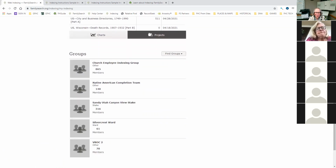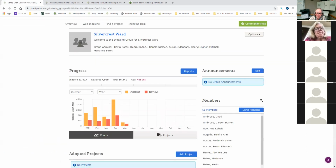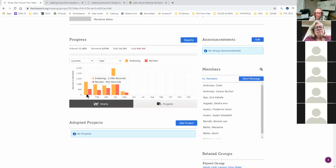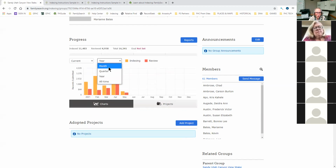Another thing you'll see is there's groups. I have a bunch of groups because of my mission, but each of you should have at least two groups, one for your stake and one for your ward. When I click on my ward, I can see how much indexing has been done in the last year. Once again, you can look at the previous year and see how much indexing was done, and you can do it by month, quarter, year, and all time.